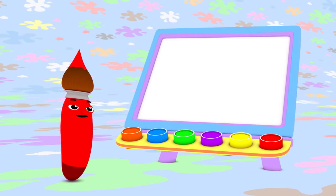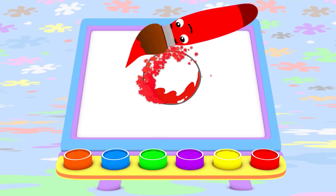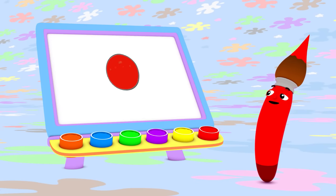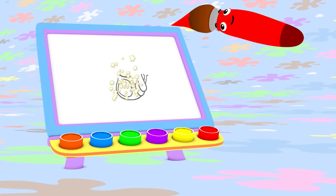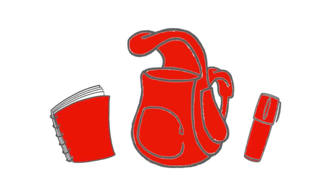I can use red to paint a bouncy ball, too! Watch this! Look at that ball go! You know what else you can paint with the color red? Handy dandy backpack. The backpack is carrying a red notebook, a red pen, and a red book. How fun!